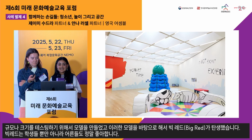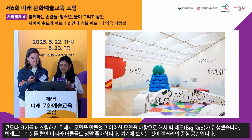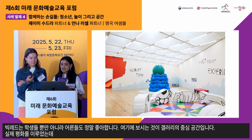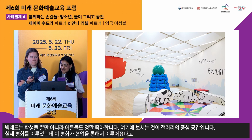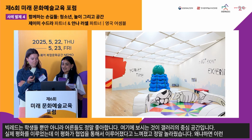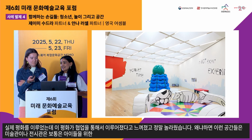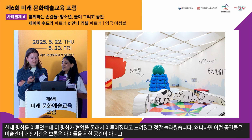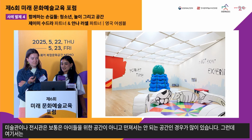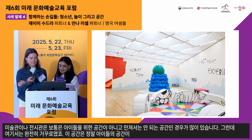And then this is the main space of the gallery, and it really felt like the end piece was a collaborative effort, and it felt amazing because typically these spaces aren't for children. In galleries and exhibitions, often children aren't allowed to touch anything. And in this context, it was the reverse of that. And this space really was claimed by the children.